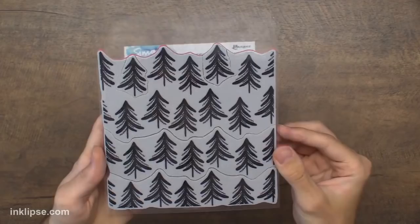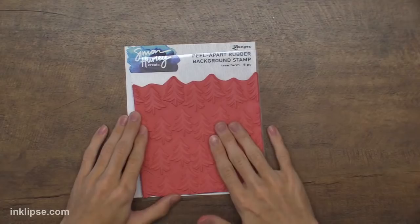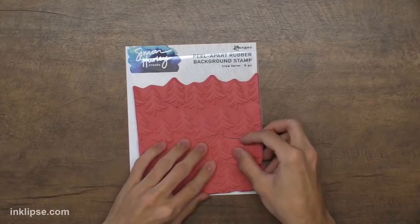And of course, you could use this as a full background stamp, right? So just like my other peel-apart background stamps, keep it on the acetate sheet, ink it up, and stamp it all down, and it looks really great to create a whole forest or a background. But if you want just one row of trees, you can peel this out and stamp that row by itself, which is so fun. I love to do that with just like, hey, if I want one tree line on my card, or I want to create it in different colors, that's a really great way to do so.